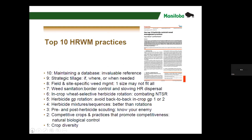This is just the top 10 coming out of that study, the top 10 herbicide resistant wild oat or weed management practices. And basically there's lots in here, but just the number one at the very bottom there is crop diversity. And above that is competitive crops and practices that promote competitiveness. That is crucial, especially in the face of increasing herbicide resistance. And the rest of that, I think it's pretty standard.